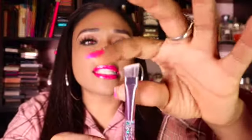This is beautiful, and it's an angle brush. Ooh, it's nice and soft, so you can use it to put powder on your brows. Very, very nice. This retails for, wow, the brush is only $6.